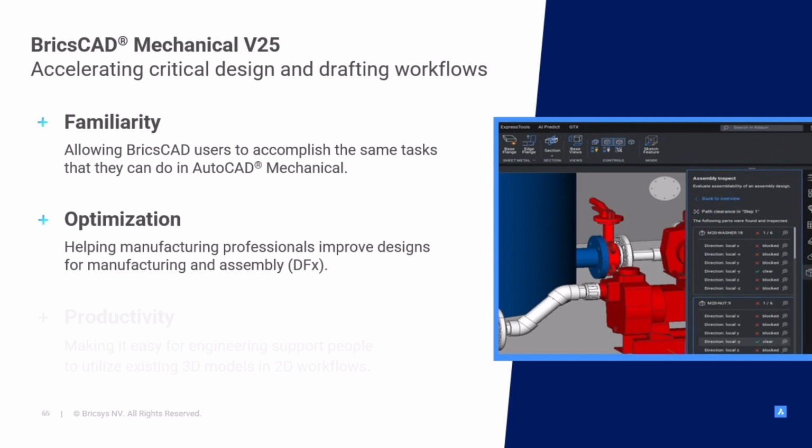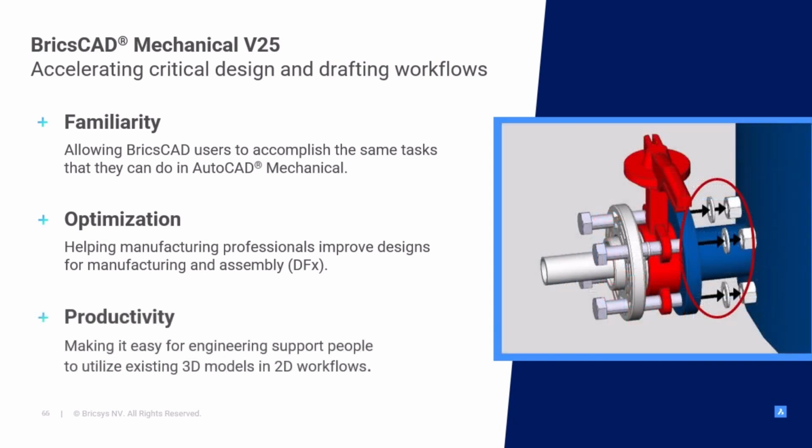We're also adding optimization tools in our new Design for Manufacturability and Assembly toolset. These help manufacturing professionals improve designs for manufacturability and assembly. And the third area of focus has been productivity. Things that make it easier for engineering support people to utilize existing 3D models in 2D workflows.